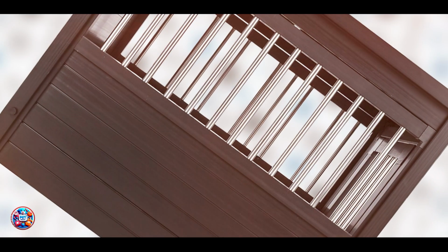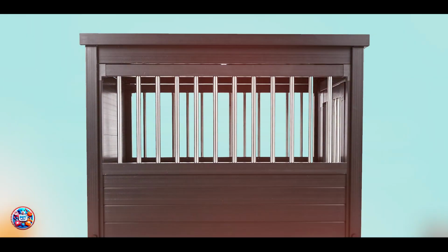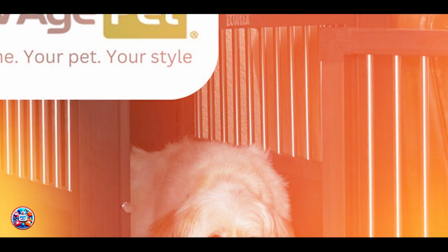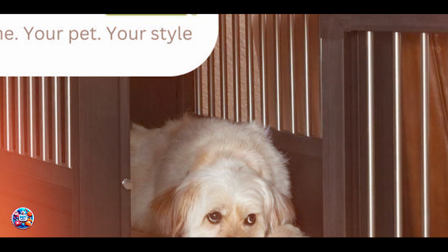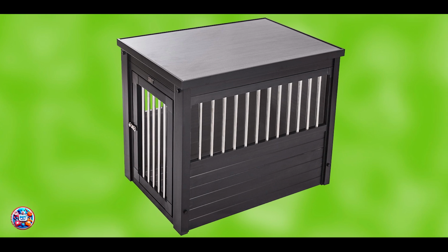Durability. Constructed from ecoFlex, this crate is built to withstand wear and tear. The material's resistance to moisture, warping, and cracking ensures longevity, even in varied environmental conditions. With proper care, the New Age Pet Crate will provide a reliable and durable space for your pet, while also contributing to a sustainable environment.